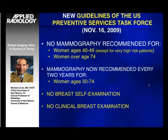new guidelines by the Preventive Services Task Force that came out in November of 2009, in which they very cleverly recommended no mammography whatsoever for women who are young, in their 40s, or women over the age of 74, who are no longer of any use to society, apparently, and no mammography on a yearly basis anymore for women 50 to 74. Instead, every 2 years. Don't want to give them too much, you know, in the way of an advantage over their disease.